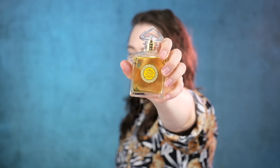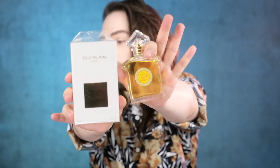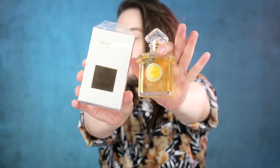So everybody, here we go. Here's a little close-up of L'heure bleue, Guerlain Eau de Parfum. First of all, the formulation code is 11152. Batch code is 0M01.